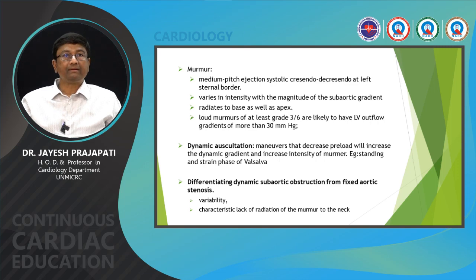How can we differentiate from fixed aortic stenosis? Of course, the murmur radiates to the carotid in case of AS, and of course the variability of the murmur and location of the murmur make a difference in HOCM compared to aortic stenosis.